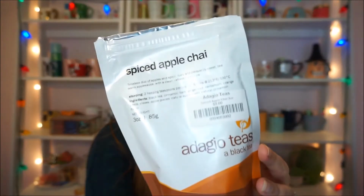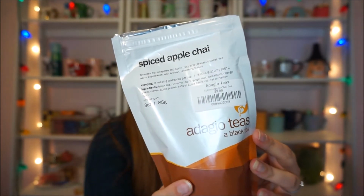But today I have another new tea to try, and this one is spiced apple chai from Adagio. All right, before we do anything else, let's open this bag up and get our tea steeping. Okay, now we can set this to the side, let it steep, and check out the loose tea.